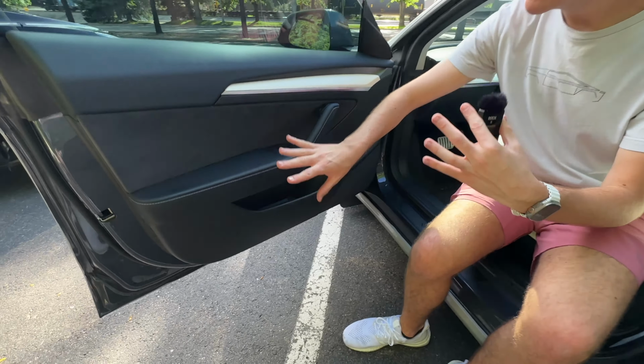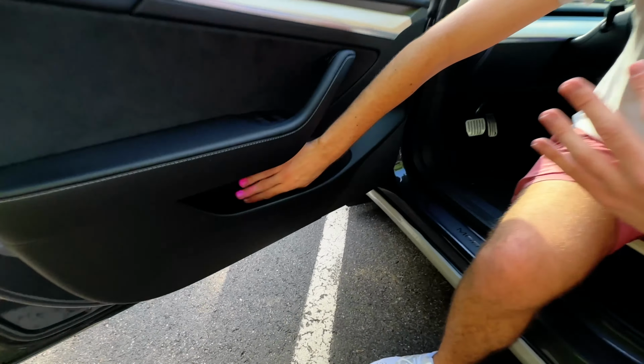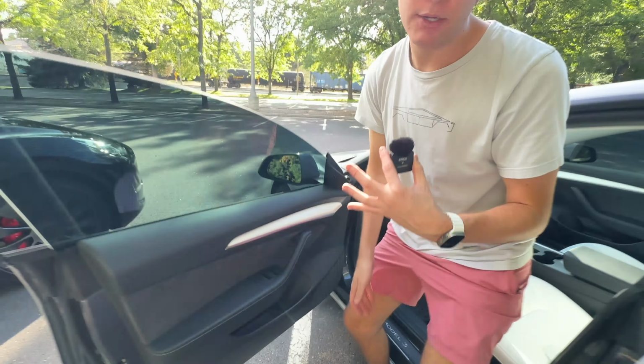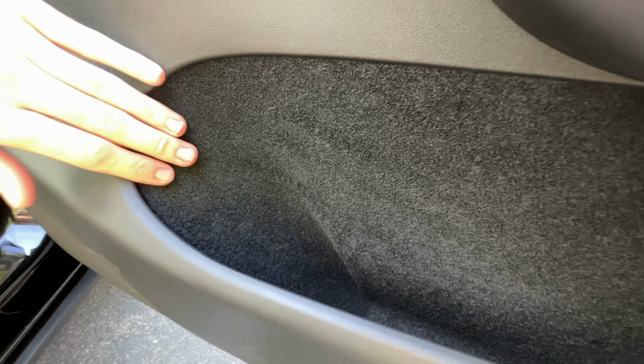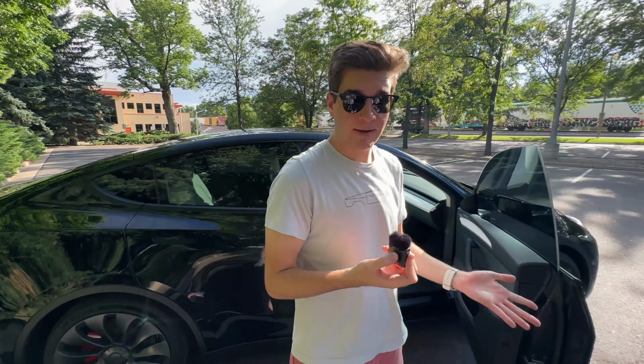The door panels, the Model 3 door panels, they're definitely cheaper built. And if you look inside, it's all plastic inside, very cheaply made. I mean, that's what makes the Model 3 so cheap, is they use a lot cheaper stuff. And in the Model Y, it is a lot different. You have carpet-lined door panels on the inside door pockets. I really like it. It looks really cool. It's on all the door panels too. Something I wish the Model 3 had, honestly.